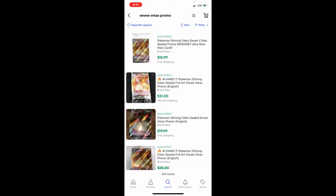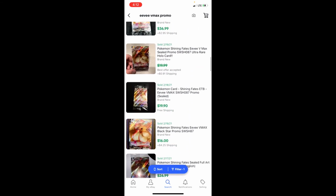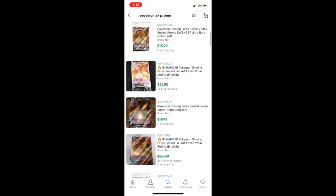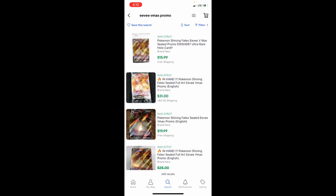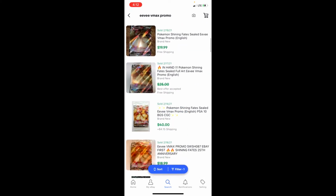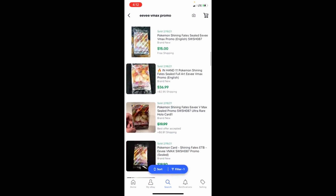So as you can see here, the first thing we're looking at is, did it sell, right? The answer is yes. They are all selling. I think every one we see on here is selling. Now, they're not all the exact same as mine. They should all be Shining Fates. But we do see that this is the exact one at the top here. That definitely did sell. The one below that definitely did sell. So the next thing we're looking at is the price. What is the price that's coming out of it? It's all over the place. It's anywhere between $16 and up to $40.